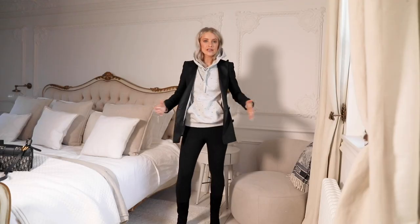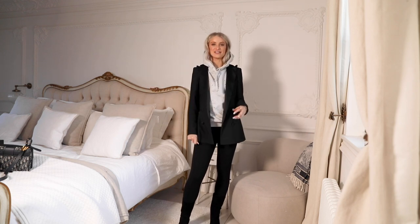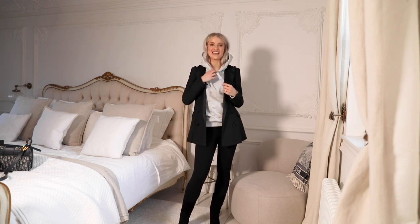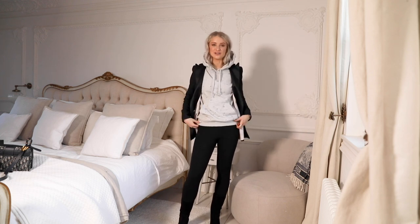But I'm just going to style it up now with a few other options underneath, just to show you a few different alternatives. It doesn't get much easier than wearing a hoodie with a black blazer. I mean, Alex himself is a big fan of hoodies under anything. We've probably all got some form of hooded jumper in our wardrobes. This one just happens to be a bit more embellished.